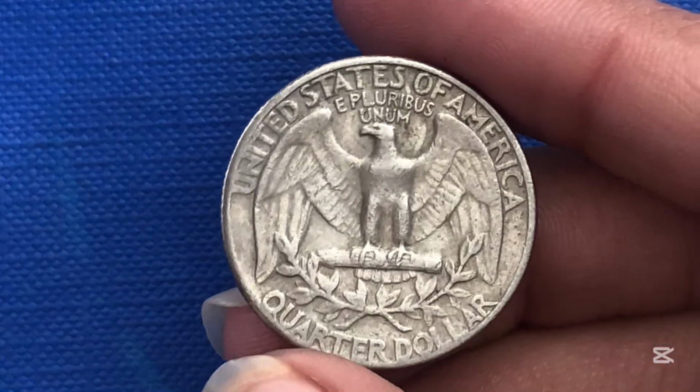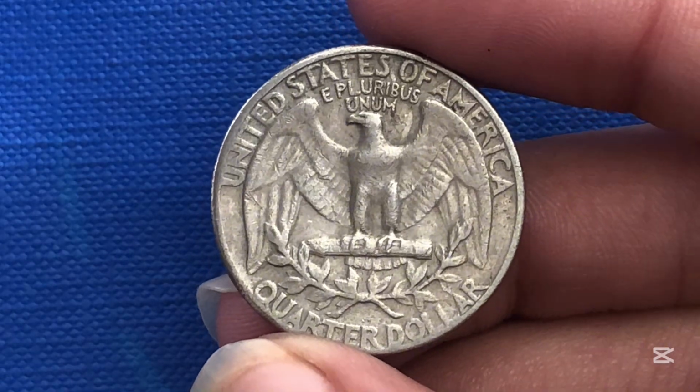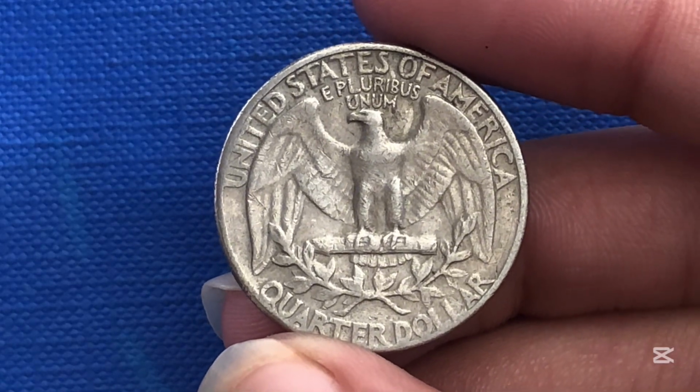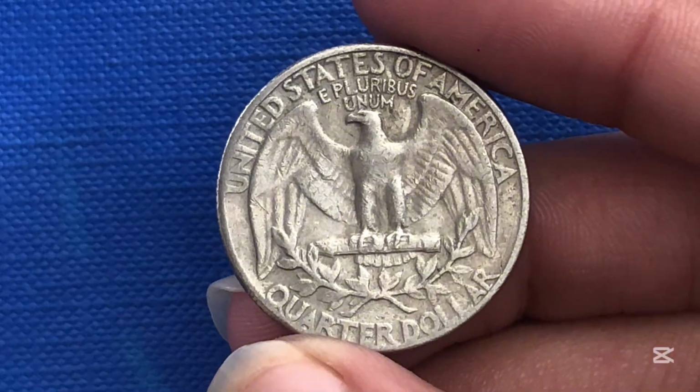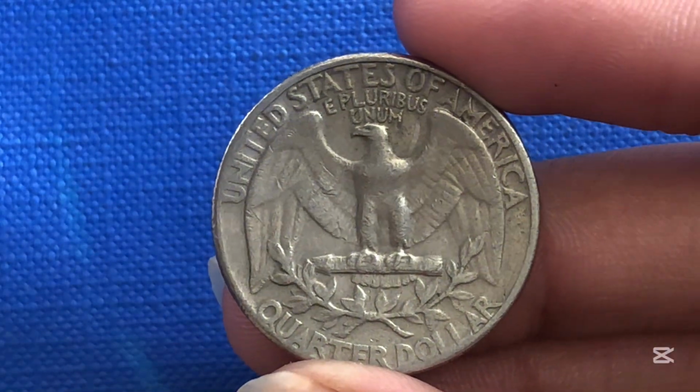So, before you spend that loose change, take a closer look. That old 1966 quarter in your pocket might just be a life-changing discovery. Keep searching, keep collecting, and who knows? You might be the next lucky person to uncover a hidden numismatic fortune.